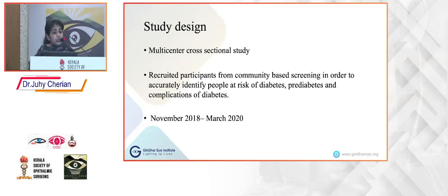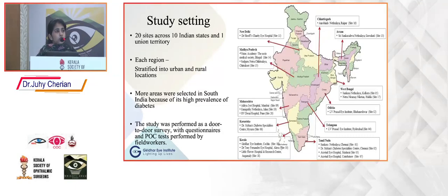It was a multi-center cross-sectional study conducted between November 2018 and March 2020. It recruited participants from community-based screening so that it could accurately identify people at risk of diabetes and pre-diabetes. It covered around 20 sites across 10 Indian states and 1 union territory, and each region was again divided into 3 clusters: urban, rural and a special category, to give broader representation. The special category was a group of people who had limited access to healthcare or who were considered to have low or high risk of diabetes.